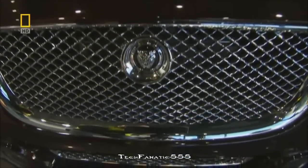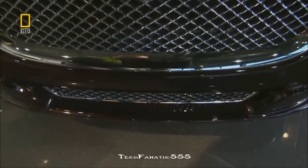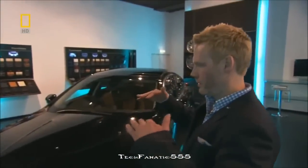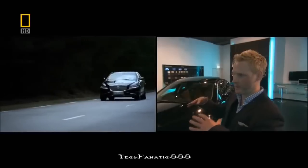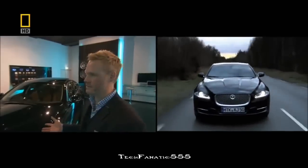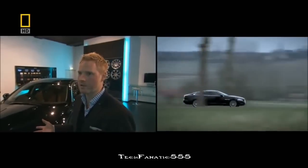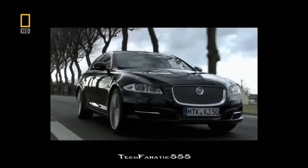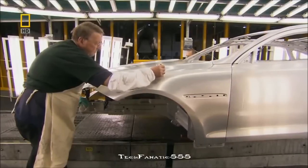And this is balanced at the front. This is in exactly the right place to balance exactly where the lip is on the rear. So the car is always incredibly stable, and for a car like a Jaguar, it has to have the best on-road stability in the world. And that's what this car has. Even the slightest nick, dent, gap, or misalignment will impact its aerodynamic performance.